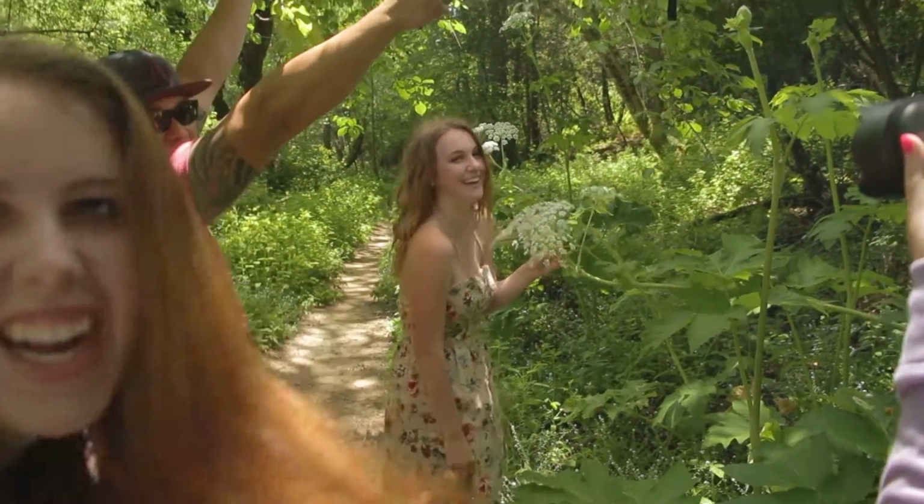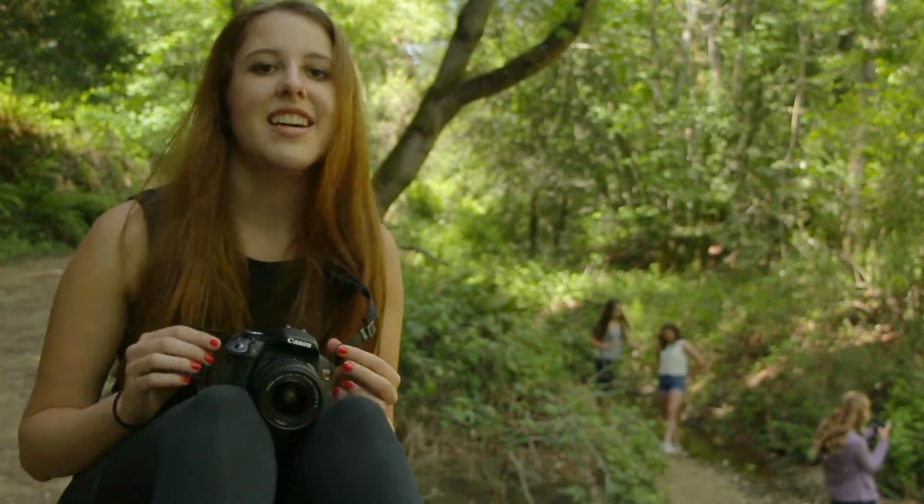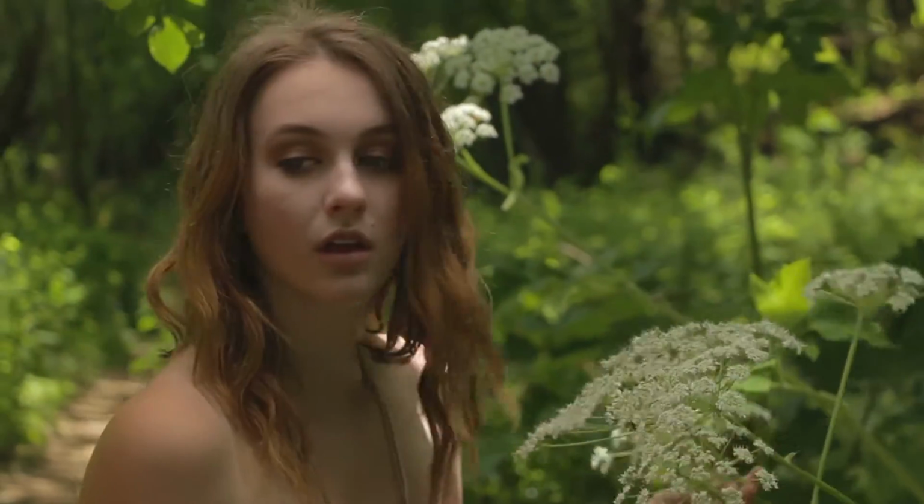I think the best photo I made was this one of Emma, and she's holding a flower to her nose, and she looks like a fairy, and it's well composed and lighted, and it's probably the one I'm most proud of that I took.